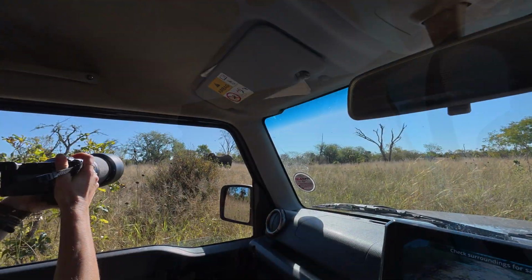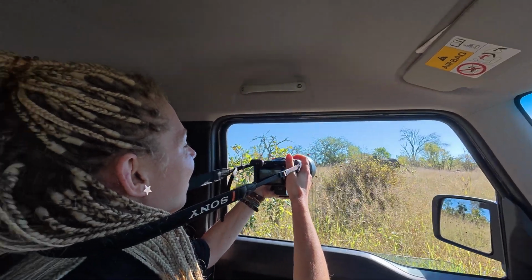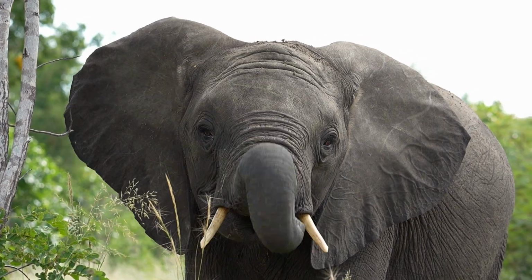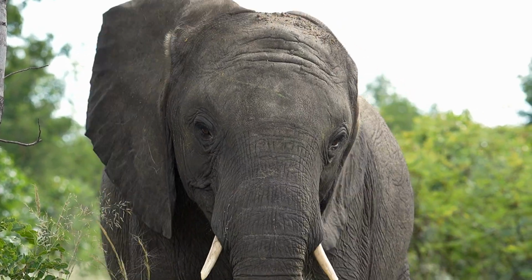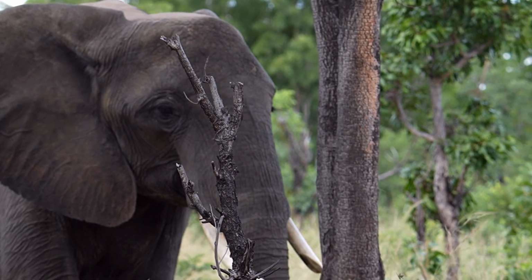It's angry. Why we don't go forward? Yeah, we will go forward. And that's what's called a mock charge. A common thing that elephants do when wanting to scare off other animals. So she runs at us, like 5 meters, and then stops. But for us, it was a lesson that we will never forget.